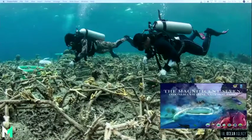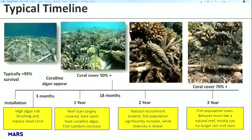The picture you see here are of 2 rangers from one of the 7 Indonesian marine national parks who we've been actively training this past year. Where we are working on the Indonesian flow-through, we have consistently seen amazing growth rates, resulting in coral cover increasing from 10 to 70% in 3 years.